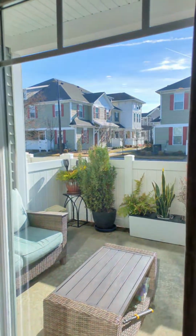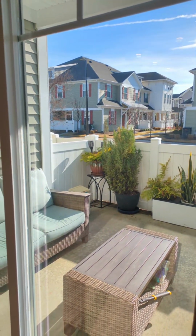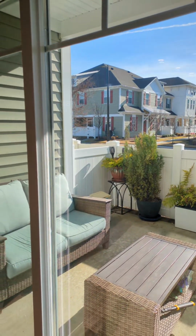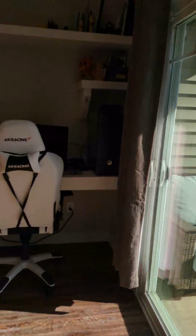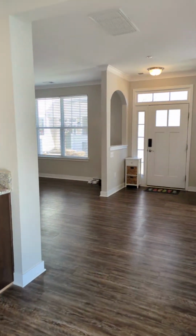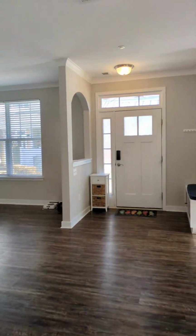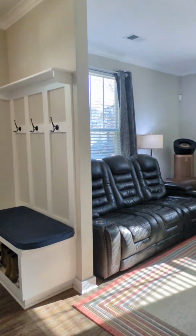This community does have some rentals. I believe there's only one available right now. Everything else is just for sale. The two homes for sale, both a Day Sailor model. One for $330 and this one's $320. The home for rent in this community was listed for $2,200 and it's a 3-bedroom.